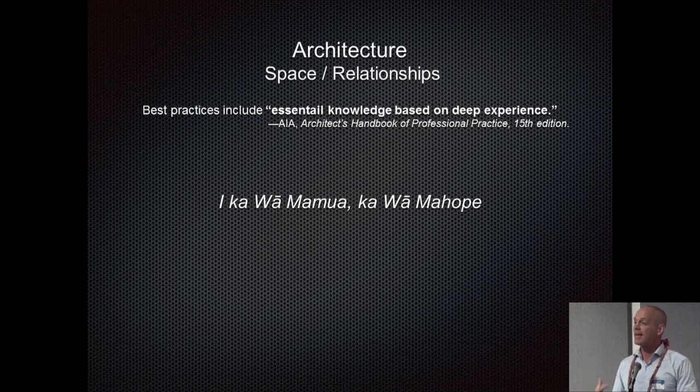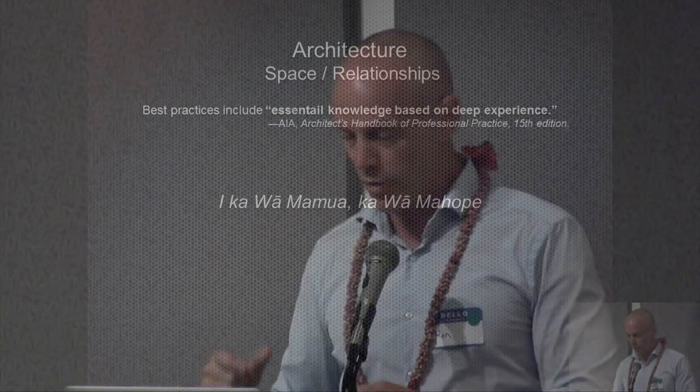Akoni Akana coined that phrase from the Friends of Moku'ula about 1990, 1991. And his idea was that moving forward, making decisions about the future, we need to look to the past. Not just for cultural reasons, but for a very pragmatic reason that there was 1,000, 2,000 years of history here. And we can learn from that history when we move forward.